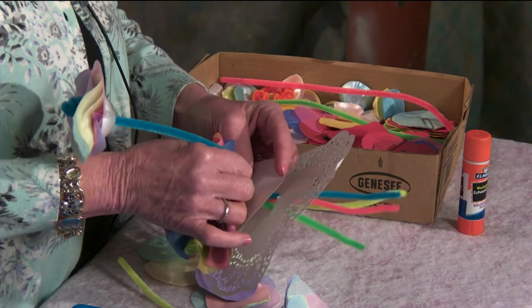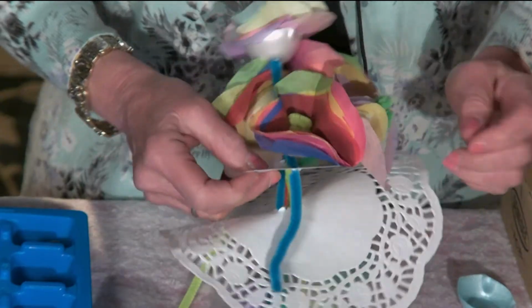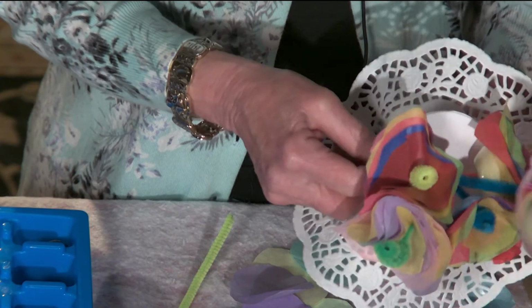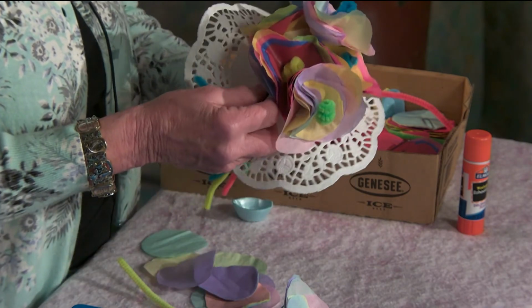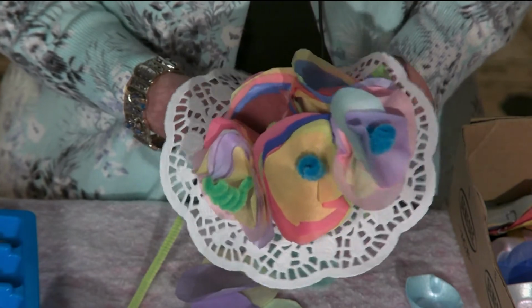So what I've done is I've made holes before we came to the television studio. And so I'm going to put him through that hole. I want to get him through the hole first. And I'm going to put him, see, actually, you can have so many more blossoms. And honestly, this is truly a win-win for children and anyone that likes crafting.